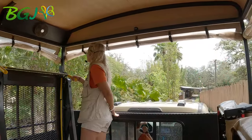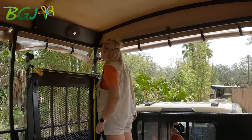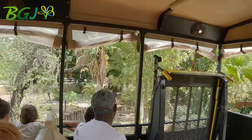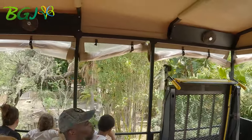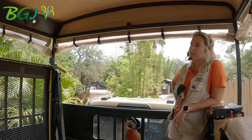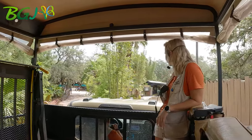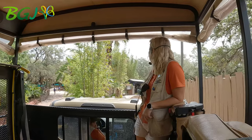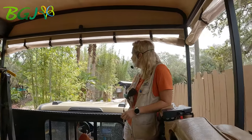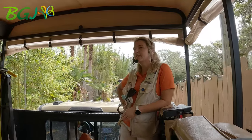On the other side, you are going to find the Galapagos tortoise. It looks like our big guy, Winston, is having a little bit of a pool party. And the Galapagos tortoises are the largest tortoise species in the world, however, they're not found in Africa, but they can be found off the coast of South America in the Galapagos Islands.